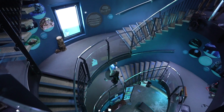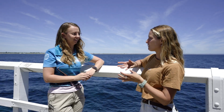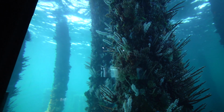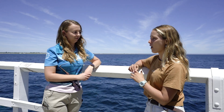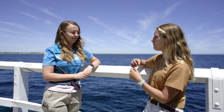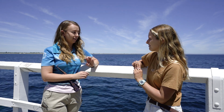What I really loved when we were down in the observatory was on the pylons, all the different colours. Yes. And I think it's amazing how, even though we're in a temperate ecosystem, there's so many different colours, it's so vibrant. It's not a coral reef, but what are all the different colours? So there is some coral there.